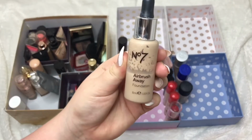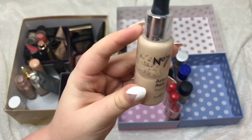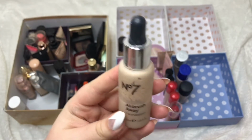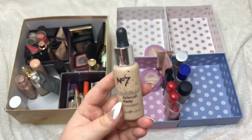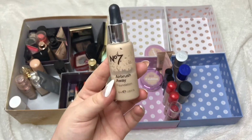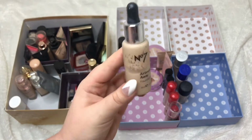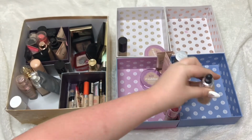I have this foundation, which is No. 7's Airbrush Away foundation in Calico again. As I said before, the shade Calico from No. 7 isn't very good for me because it's really quite dark, even though it's their lightest shade. But this foundation is lovely. It's very silky and it is very oily, so I recommend this for people with quite dry, mature skin. But for me, I feel like it is very oily and I don't really know what to think about it. I might give it another go. I might put it in the trying pile for now and see what I think about it in a while.